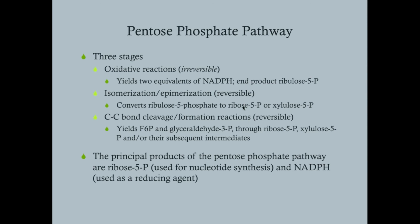And then you can take ribose 5-phosphate into nucleotide synthesis, or you can take these and rearrange the carbon-carbon bonds, and you get these various intermediates, ultimately forming fructose 6-phosphate and glyceraldehyde 3-phosphate. I wouldn't be too concerned about all these individual steps. What you should be aware of, though, are the principal products of the pentose phosphate pathway, and those products are ribose 5-phosphate, which goes into nucleotide synthesis, and NADPH, which is used as a reducing agent. Remember that reduction reactions require energy. And so it's very difficult to reduce things without having something that is holding energy and is able to reduce whatever is going into these reactions.